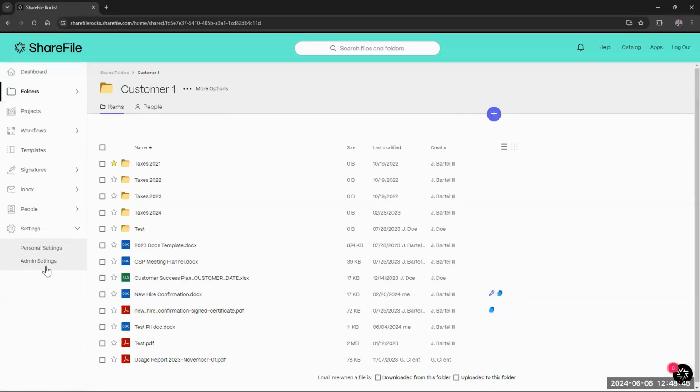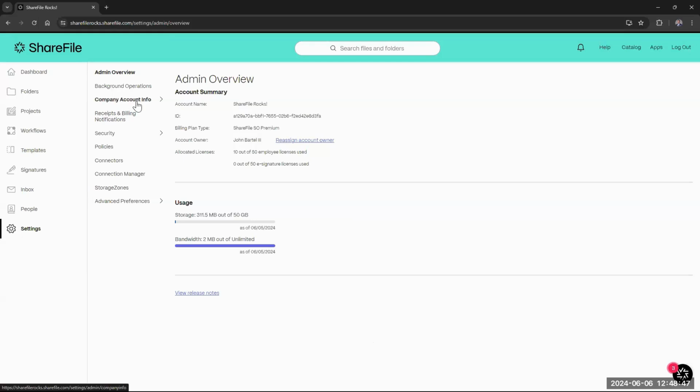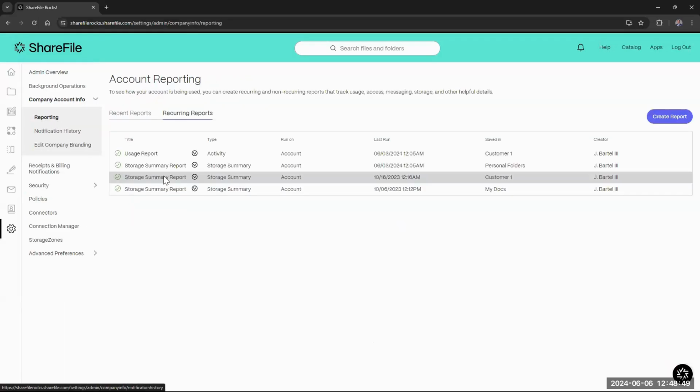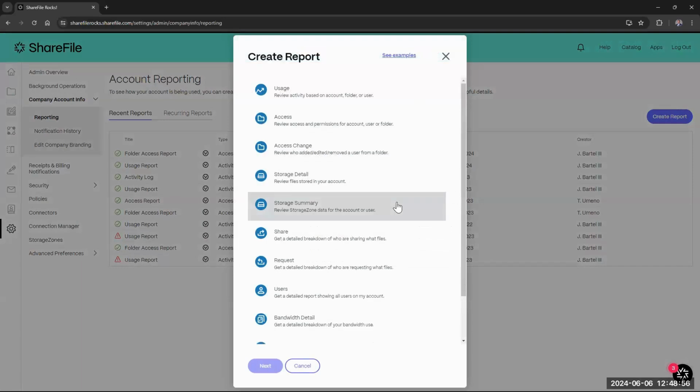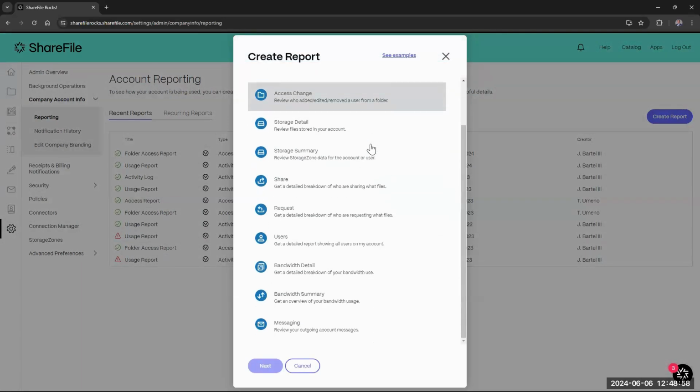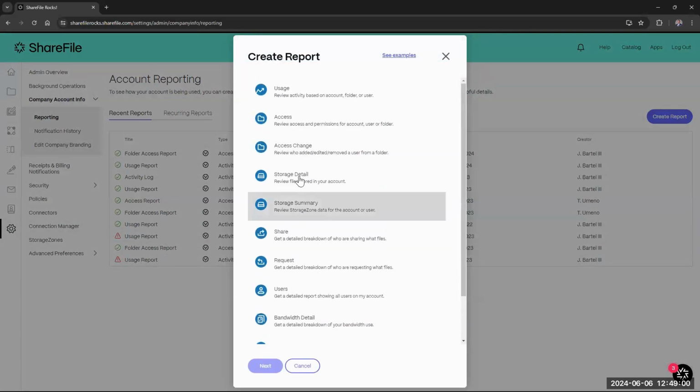It's a great way to run those recurring reports and not have to worry about running each individual instance of those reports every time you need it. But we have a great amount of different reports that you could do. As you could see, all of them are pretty well detailed.